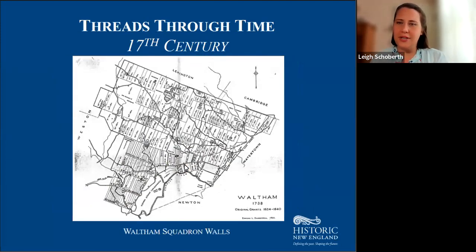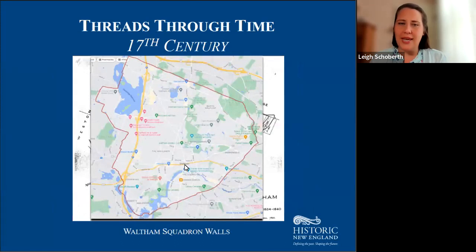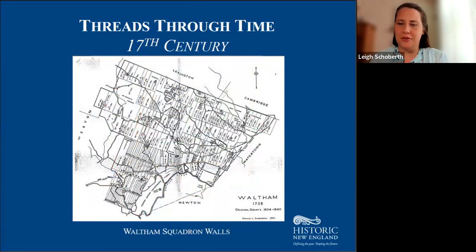So this is a 1738 map showing the original grants from 1634 and 1640. So here's a quick look at Waltham today. You'll see that it's generally the same shape, with a few tweaks to the border, but the great dividend grants consisted of 120 lots divvied up among the 120 freemen of Watertown. These freemen were not only white male residents, but most of them were, and generally wealthier. But they were the founders of the town.